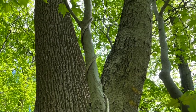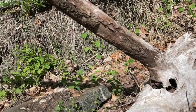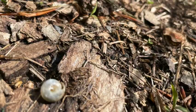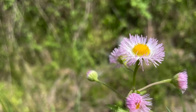There are so many treasures to take in, and I am so excited that I have the opportunity to share it with you. I hope that you guys enjoyed this adventure as much as I enjoyed sharing it with you today. Get out to the Enola Low Grade trail and explore it for yourself.